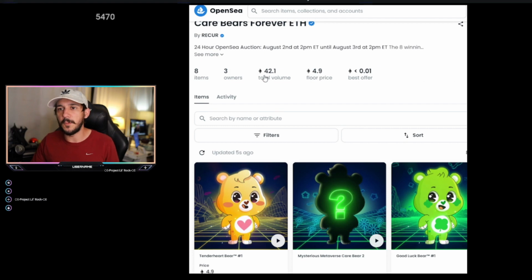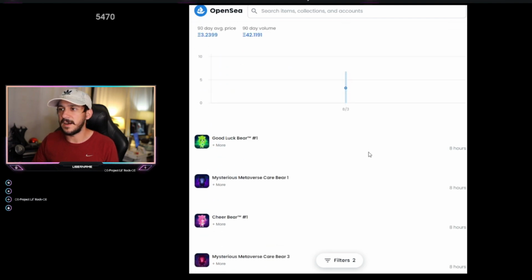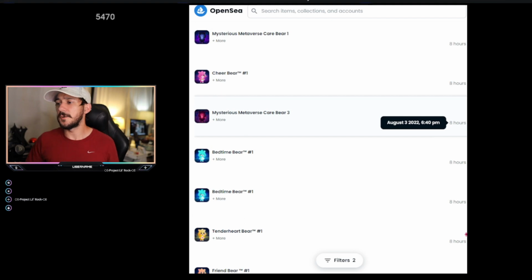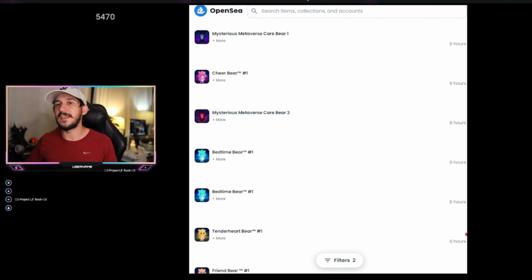So we'll look at a couple more real quick. Looking at this volume, we see that they're going for 3 ETH, 2.8 ETH, and obviously the highest was 14 ETH and then 6 ETH. So these are different than the Care Bears that we're going to get tomorrow, but this is still good news to me. The fact that people are willing to pay $22,000 for them maybe means that the 10K edition will be worth more than the mint price, which is $50. So let's dig into that a little bit.